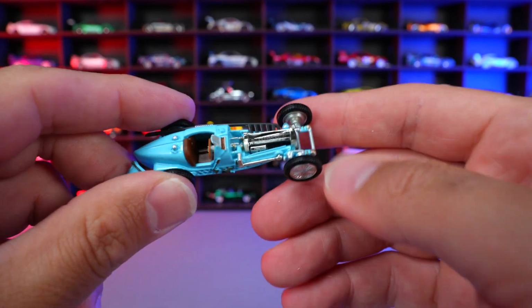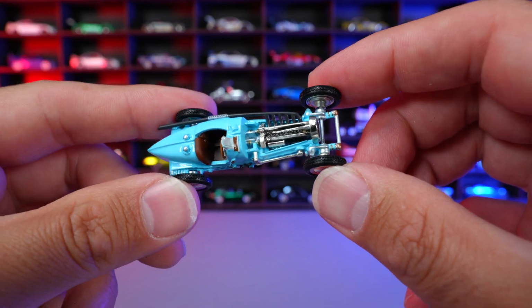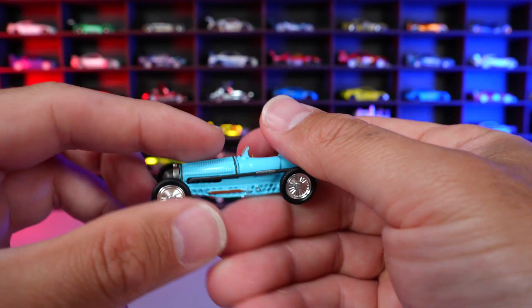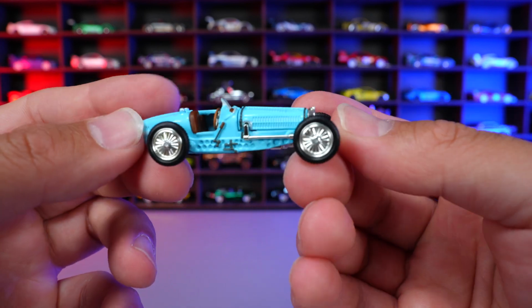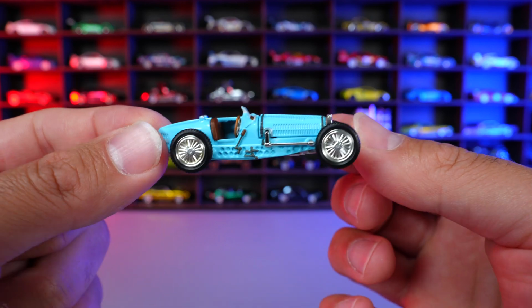Good detail. For a smaller Hot Wheels car to get it that tiny in the engine with that detail there, I think it's very nice. I do appreciate that. Although this style of car is maybe not my favorite. I'm not really big into the older 1930s, 1940s cars or anything like that. But nonetheless, for a different type of Hot Wheels Elite 64, I think it's kind of cool.